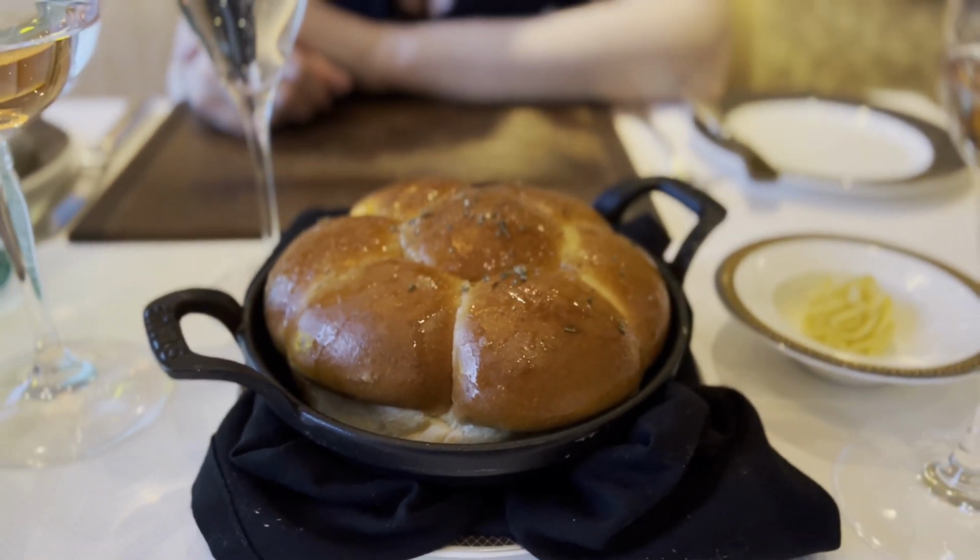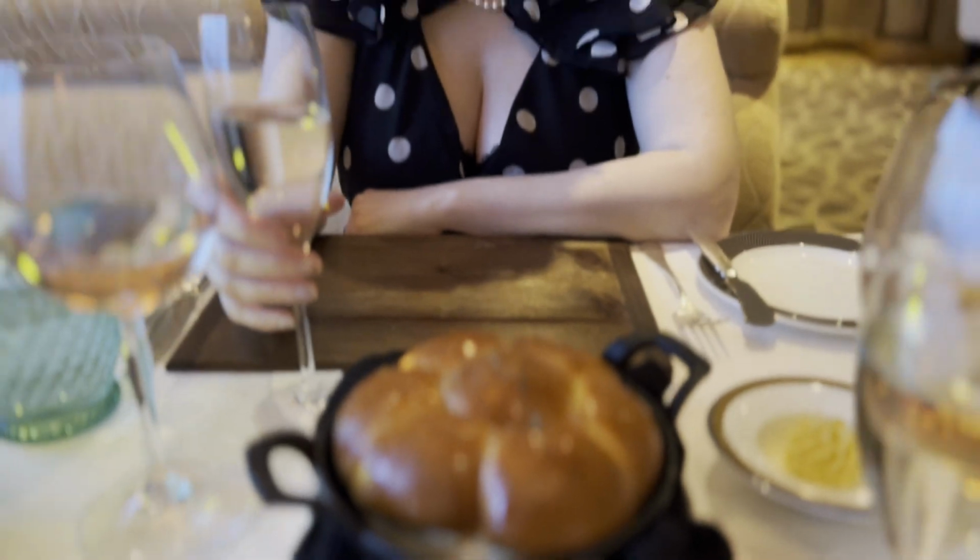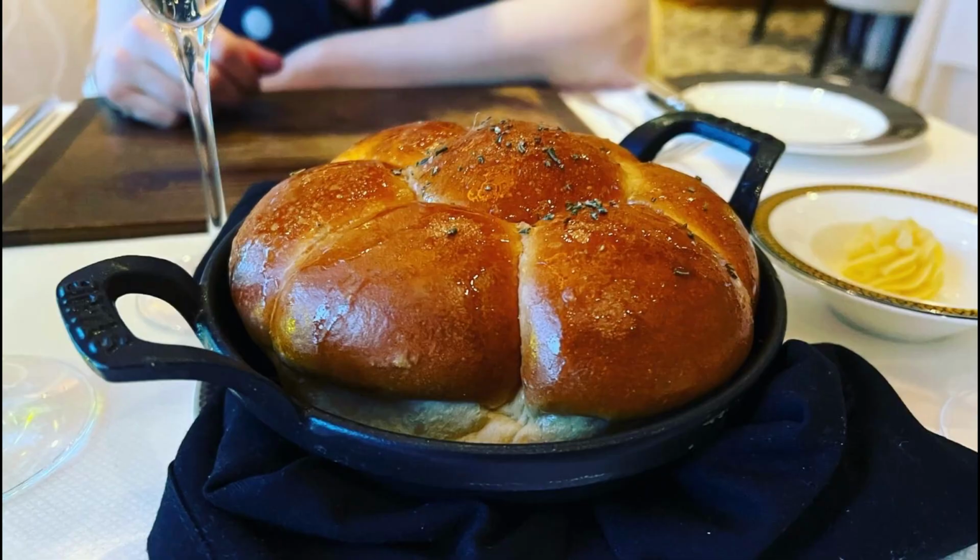Can I just stop you there? That is the best bread I've ever had at sea, ever. In fact, on land or sea. It is without question the greatest bread. If you disagree with that and you think you've had better bread on a cruise, you're wrong. But tell us in the comments below. If your bread is better, we will seek it out and we will tell you.